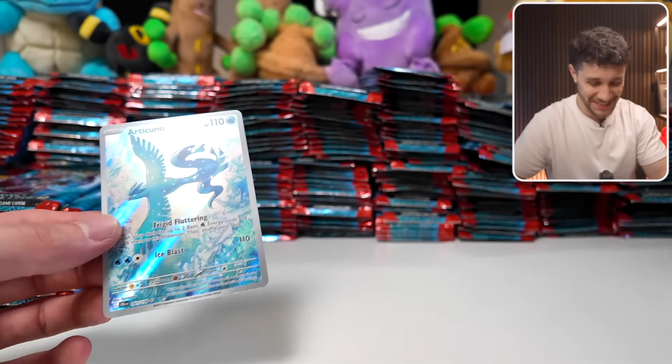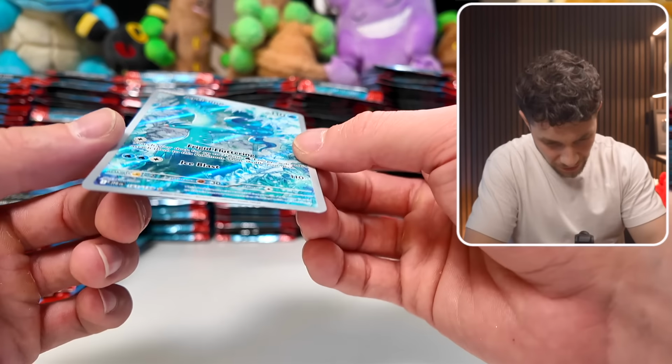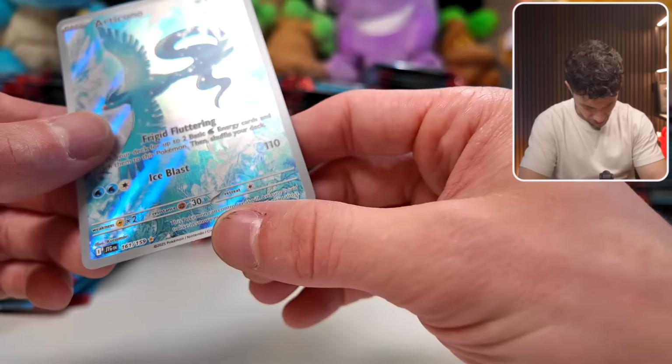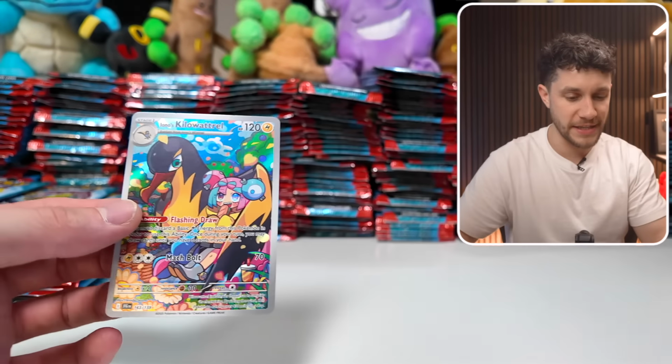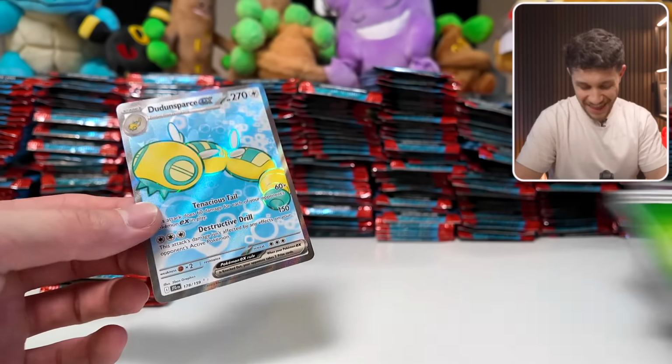Oh, yes, dude. Articuno. Let's go. Illustration rare. Oh my God, the bottom of this card. Can you see that? The white line at the bottom here? That's a rough cut job. Looks cool. Kilowattrel. Fantastic. Another one. Iono's Kilowattrel.